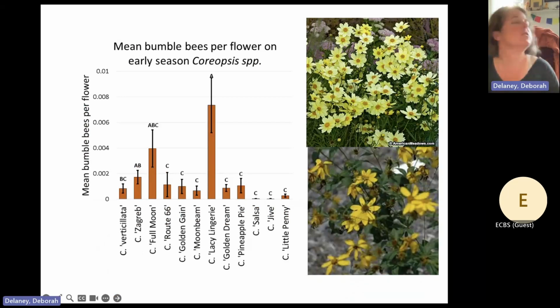So now I'm going to talk to you about some of the differences that we saw in our flower visitors and which different types of cultivars they preferred. This is mean bumblebees per flower on different cultivars of early season Coreopsis. The C represents Coreopsis, and the second word represents the specific cultivar that was trialed. A lot of these look different, like I showed you in that initial picture of the different morphologies. And we wanted to see, out of these different Coreopsis cultivars, whether certain ones were preferred by bumblebees over others.